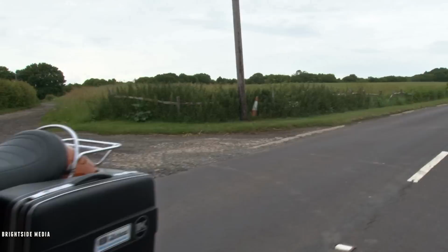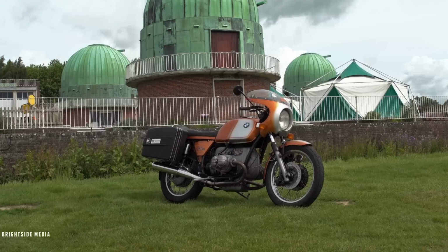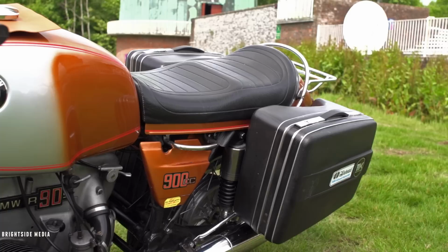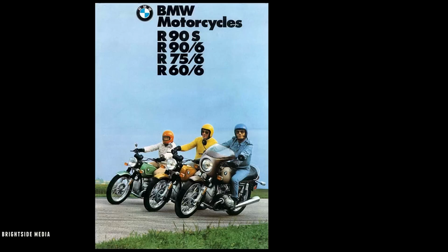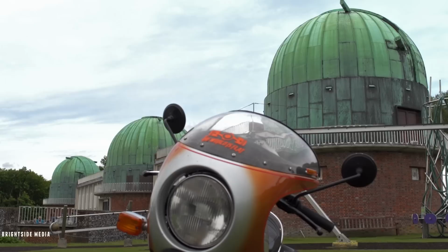The R90S was a milestone for BMW. It was released in 1973 to celebrate 50 years of the boxer engine. But what made it truly special was the way it stood out from any bike BMW had made before, and some would say since. BMW managed to shake off the staid and conservative image of its bikes almost overnight. This was thanks to BMW USA sales director Bob Lutz and designer Hans Muth.